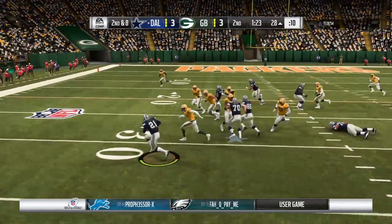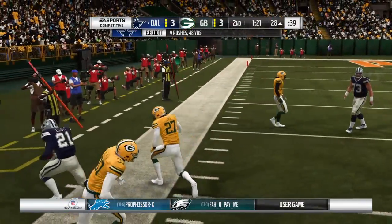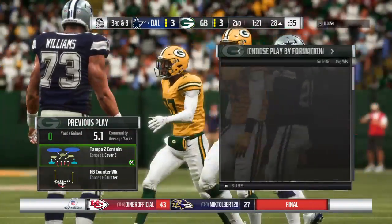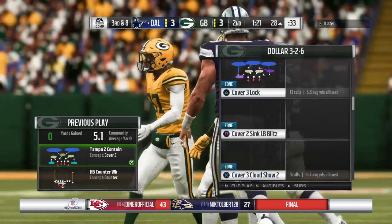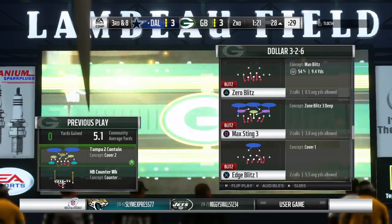On the counter, Elliott. Officially no gain on the play, and they're left with a 3rd and 8. And that run was memorable for only one reason. There's absolutely no place to run with the football. No gaps, no creases, no gain.